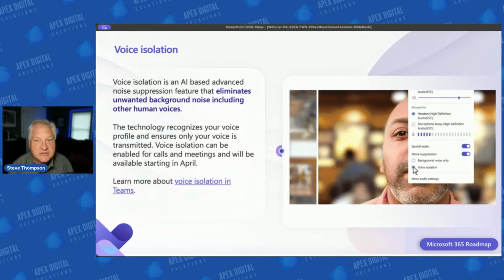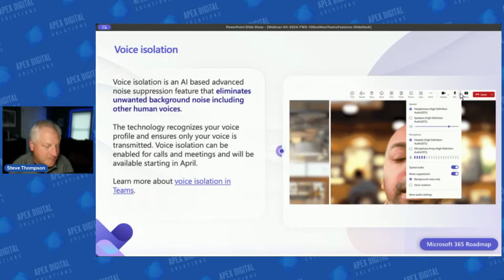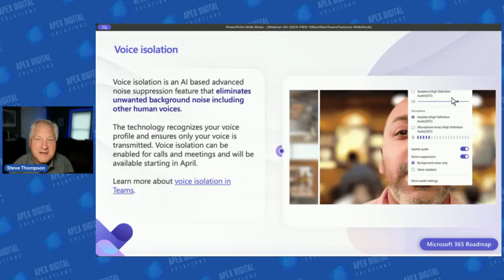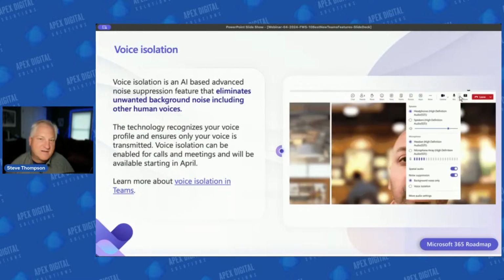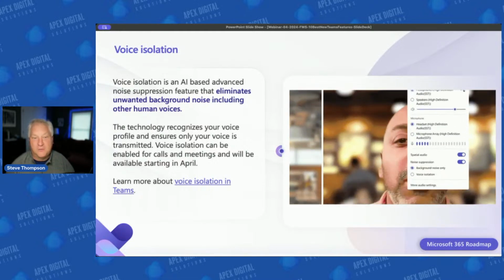And so voice isolation is a new feature coming to Teams that will really focus on that voice. I don't know if it's the flip side or the mirror image of noise cancellation and noise canceling headphones. This is voice isolation. So let's grab the pattern of your voice and not just suppress background noise based on things that look like static, but let's look at your voice and suppress everything that doesn't look like your voice, right?